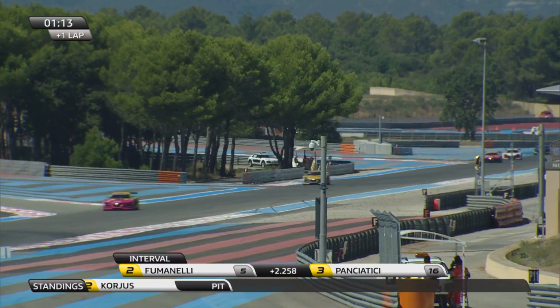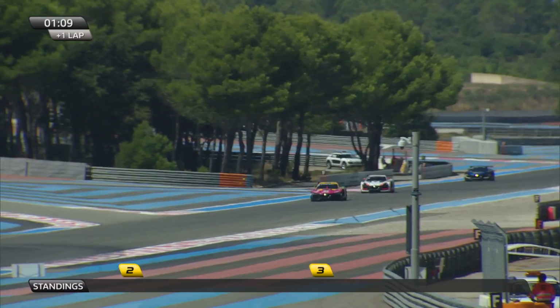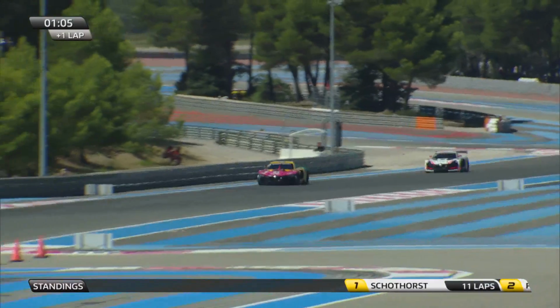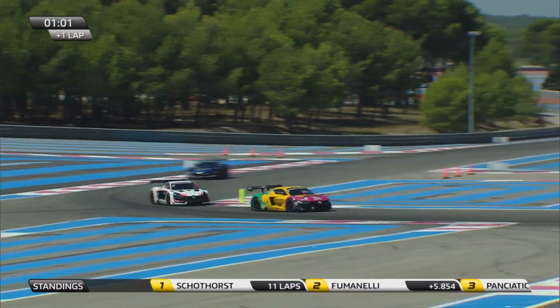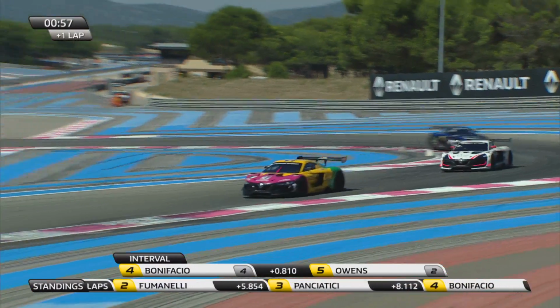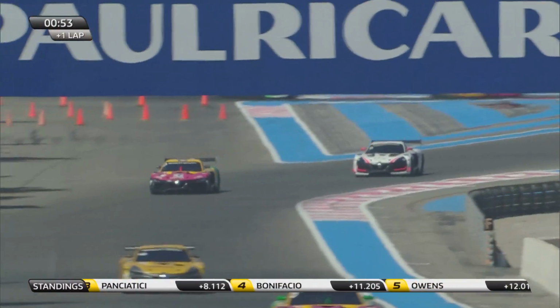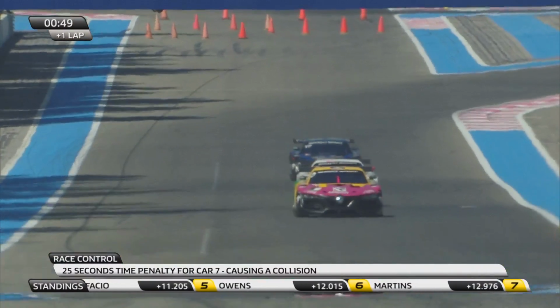Pastorelli though is catching Capitanio for 7th at the moment. A pretty quick lap time, but that's the good news. The bad news is he gets a 25-second time penalty for the clash, well, causing a collision. Maybe not the same one, because we're told that the incident with the 9 was going to be investigated post-race. He gets a 25-second time penalty. That will drop him to the back of the field.